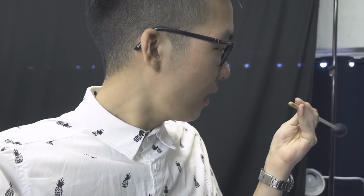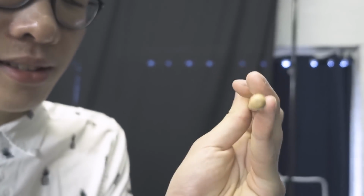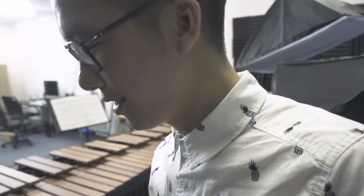No joke, these are some of the nicest birch shafts I've ever held. And that is so nice. Look at that. I don't even need to say anything. Thank you so much, Artifact Percussion, for sending me these mallets. When I receive mallets from people, it's awesome, but when I receive mallets that are good, like really good, that's even better. So thank you so much. I will make sure I do a good episode on these. Wow.